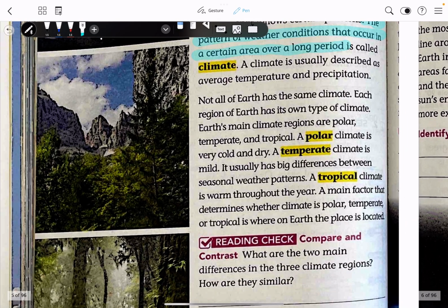Not all of Earth has the same climate. Each region of Earth has its own type of climate. Earth's main climate regions are polar, temperate, and tropical. A polar climate is very cold and dry. A temperate climate is mild. It has big differences between the seasons. And a tropical climate is warm throughout the year.